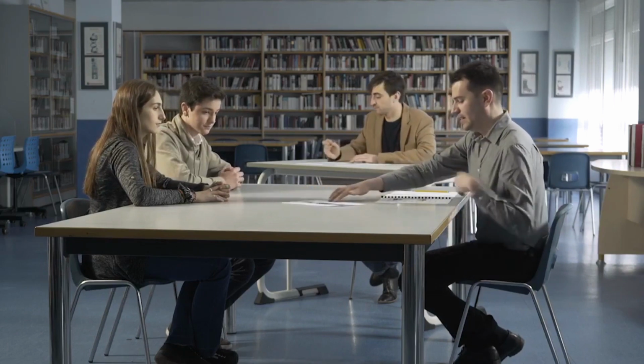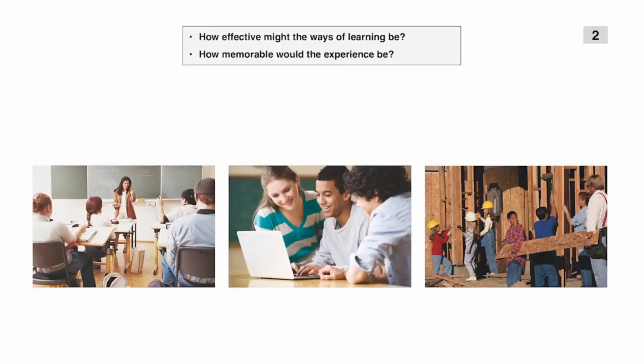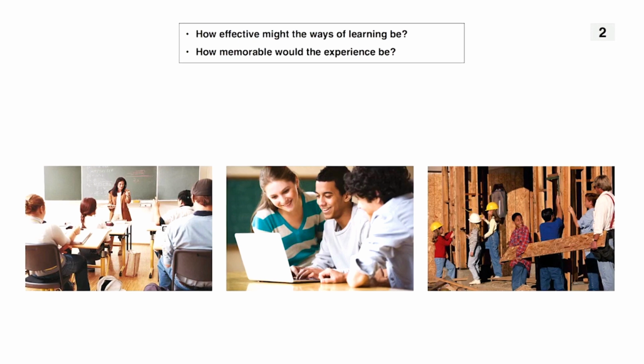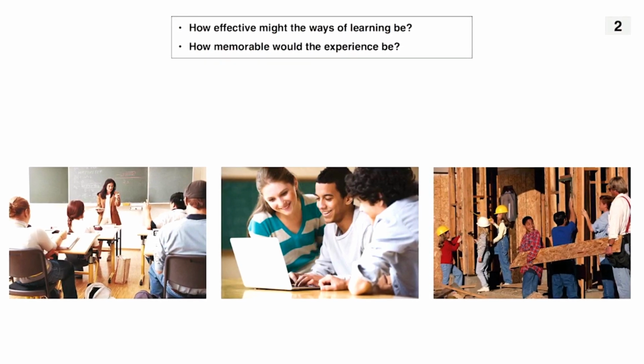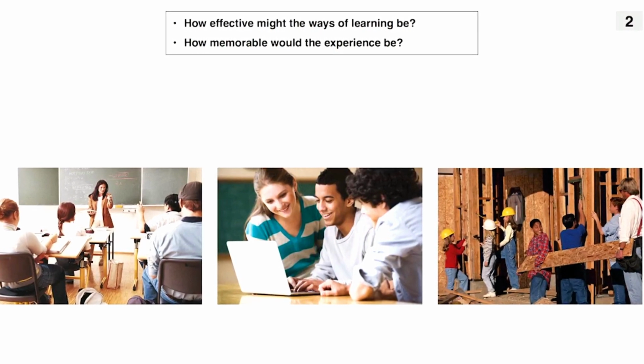Thank you. Now, Ignacio, here are your pictures. They show people learning about things in different ways. I'd like you to compare two of the pictures and say how effective the ways of learning might be and how memorable the experience would be. All right? Okay, time to focus again. Look at the three pictures that we can see here. Remember, we only speak about two of them, not all three. And the two questions: how effective might the ways of learning be? How memorable would the experience be? Okay, let's have a look.